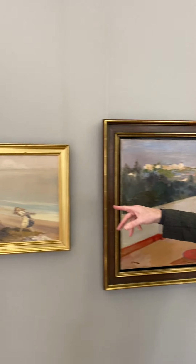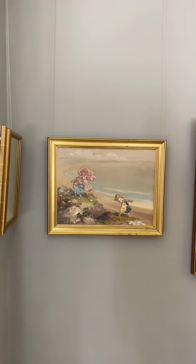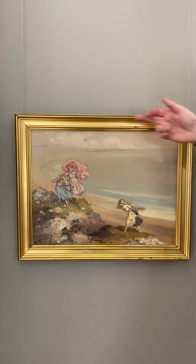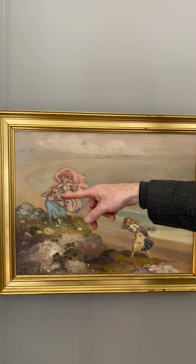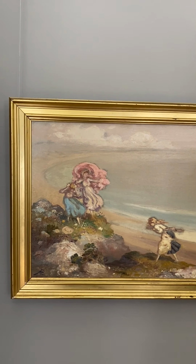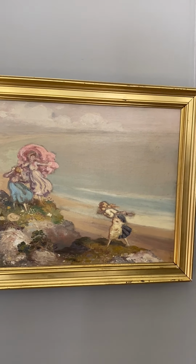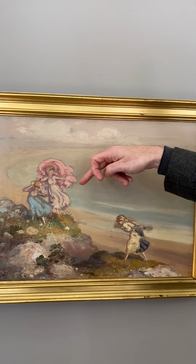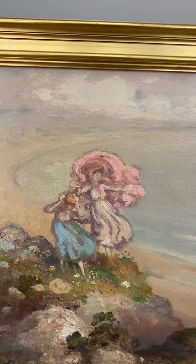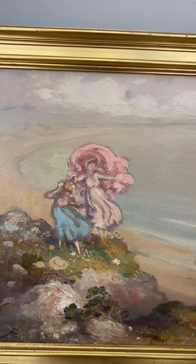Next to that is another George Russell, and it is a beautiful picture, lovely and colourful. You've got this wonderful sweep of the bay here, and the figures on this little rocky outcrop of three girls who are struggling with the force of the wind. And again, he captures that wonderfully with the billowing cloak that one of the girls is holding up. It's almost as if she's about to take off with her parachute.